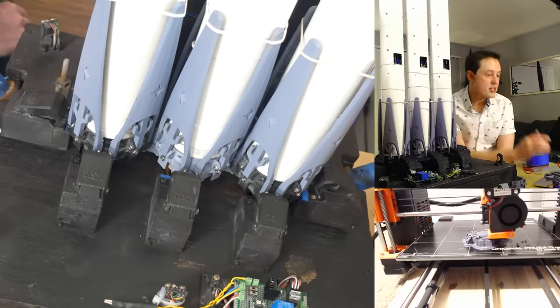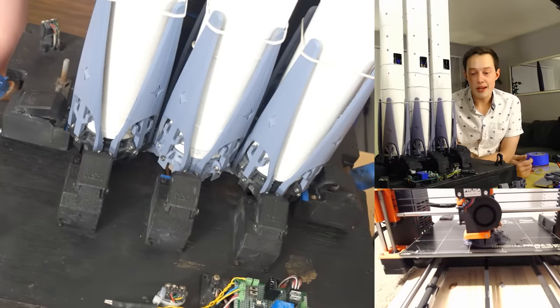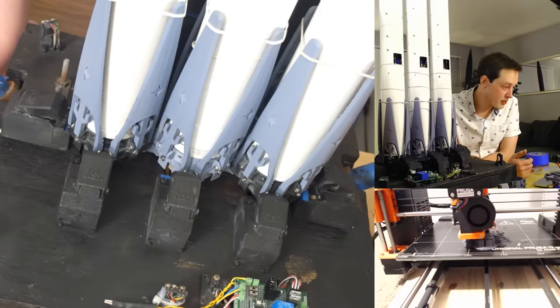Would your landing become easier if you had larger landing legs? Yes, but then they would be heavier and larger and harder to print and less realistic. So I would rather not go for the larger landing legs.